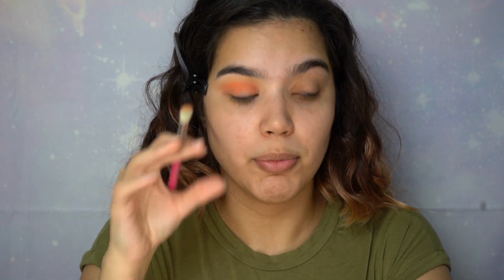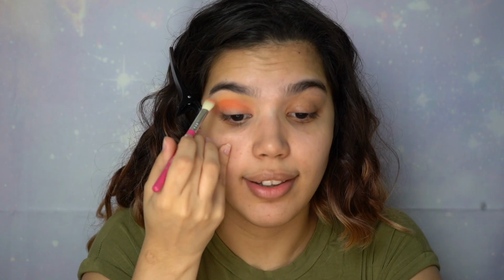Now my eyes, whenever I just look straight, everything kind of just disappears. So I always go a little bit higher than my crease is supposed to go. So this angle is perfect for me because I'm just looking straight down. And at this point, I already know how my eye is gonna open.